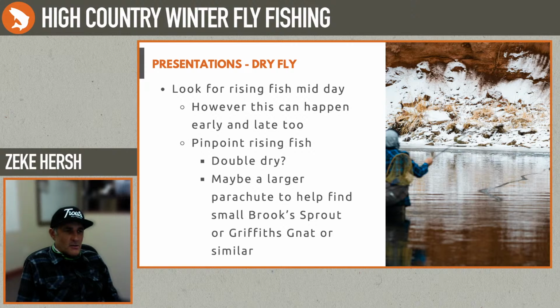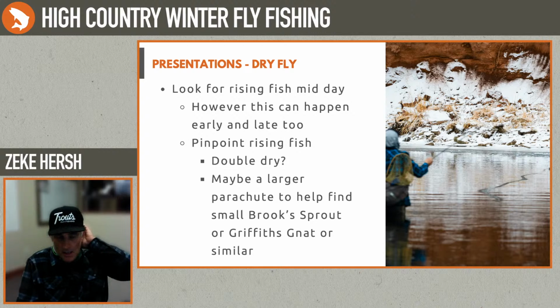That also said, sometimes that bigger dry fly causes a little drag in your line, a little tension on that other fly, and fishing a double dry might not be the way to go. So you might have to try to tough it out and see that little tiny fly, or at least make your best educated guesses when you think your fly is in the money spot, and set the hook on anything that's close.